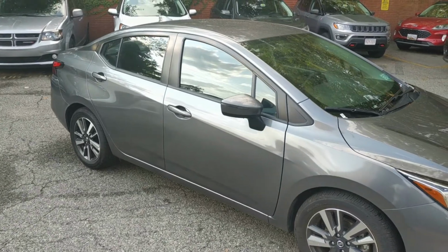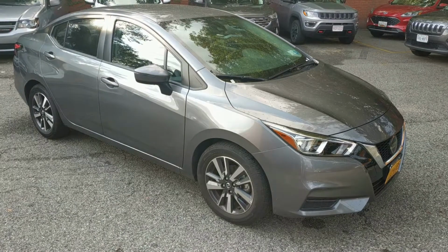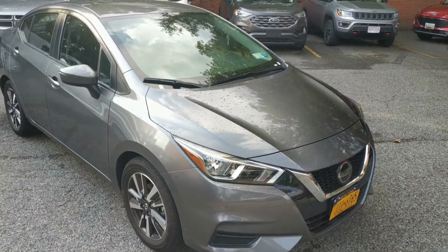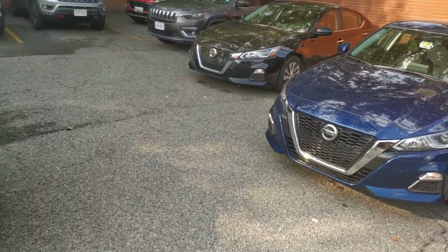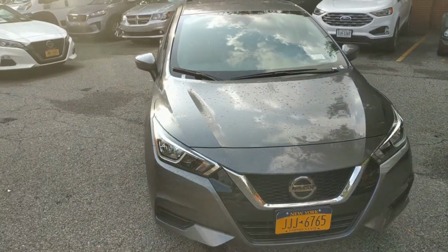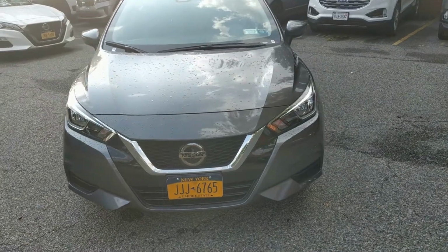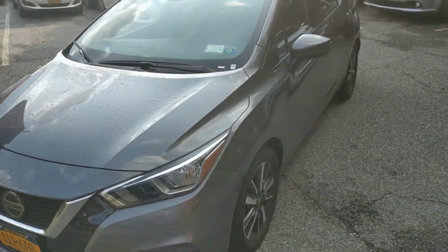And just by looking at it right off the bat, they've made it look a lot sportier, and some of the characteristics of the bigger sedans, like the Nissan Altima right here, those headlights right there and that V-motion grille, do translate to the Nissan Versa now. So the lights look better, the bumper looks better, pretty much everything about this car looks better.